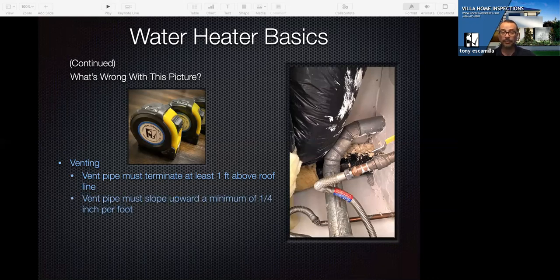And it must slope upward at all times. I see water heaters in basements and older houses where the vent pipe is at a negative slope, and that will never vent properly, and you'll get, again, carbon monoxide. And it must have adequate clearance from combustible materials.